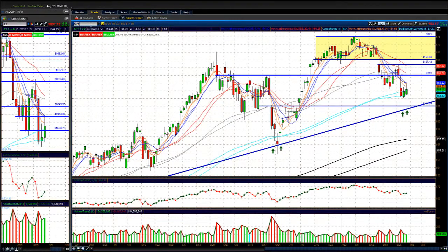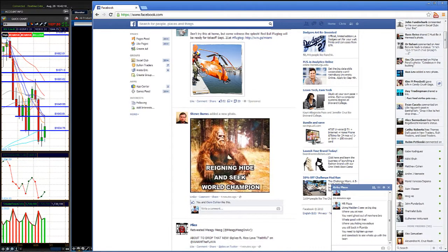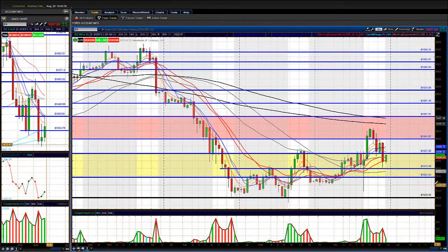If you take a look at the ES, it had some decent action today. Big buyers came in. They did a little shakeout, similar to the shakeout they did yesterday, but they took out the overnight low, then they rallied the markets right up. You can see a similar pattern on the ES 60-minute chart. I'll show you guys real quick. Let's see here, ES 60-minute chart.